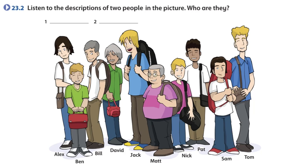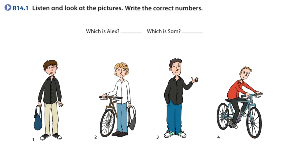Revision 8. R 14.1. Listen and look at the pictures. Write the correct numbers. Is Alex tall? Yes, he is. Is Sam angry? No, he isn't. Has Alex got dark hair? No, he hasn't. Has Sam got short hair? Yes, he has.